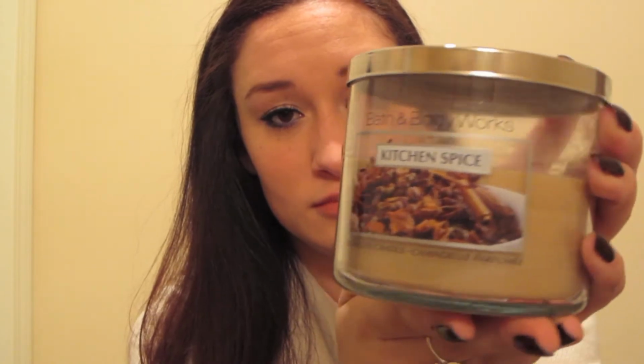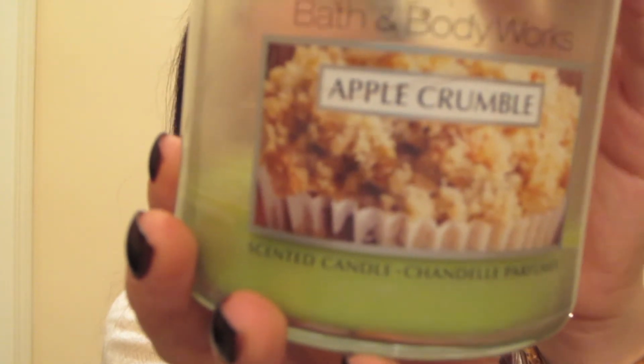And then I have two candles from Bath & Body Works. Oh my goodness. I cannot go any season without burning these candles because they smell so amazing. And my two favorites this season are the Kitchen Spice, oh my god, and the Apple Crumble. The both of them are tied between my favorites.